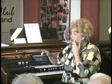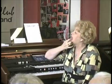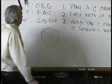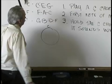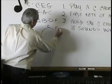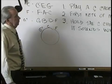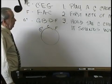All right, let me show you a little trick. Can you draw a circle? All right, at 12 o'clock put a C, and at 1 o'clock put an F, and at 11 o'clock put a G7. That's it. Chords work like the circle.